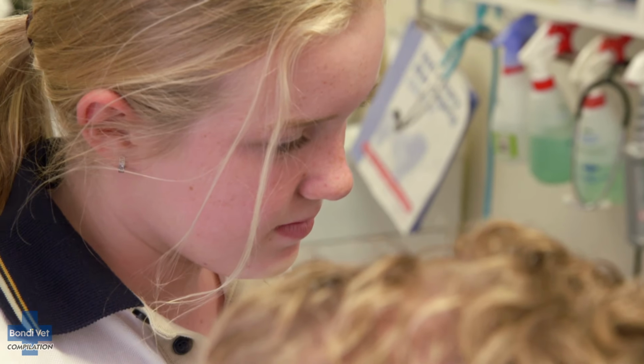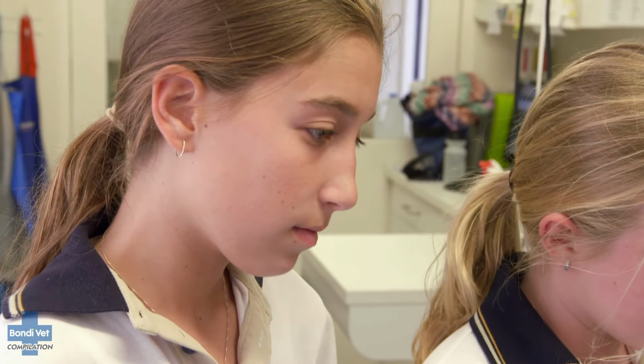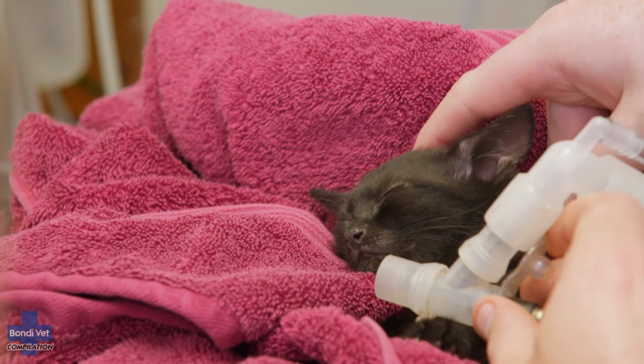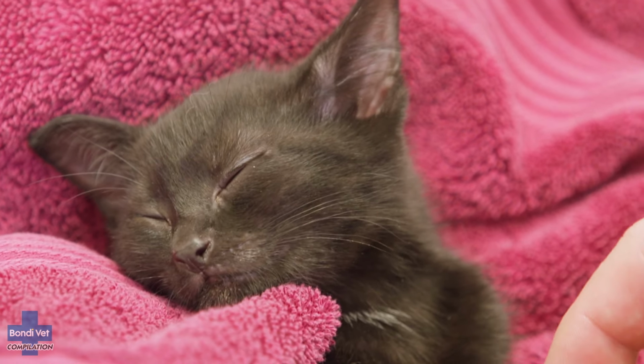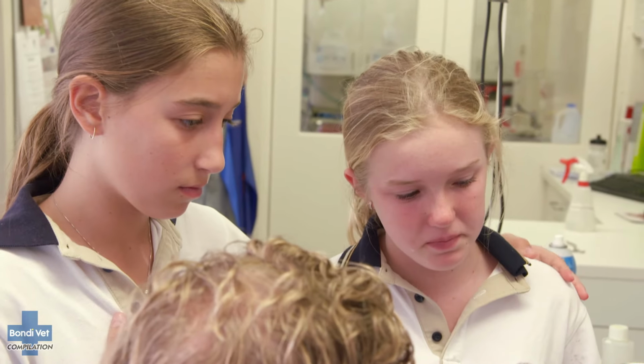But what we're trying to work out is whether that's just because she's very tired, because she's had a very big day, or whether she may have actually done herself some damage. We're doing the best we can. I know she's doing the best she can as well. I promise you I'm not going to rest until we see some sort of sign of improvement from her.